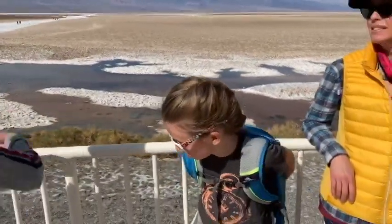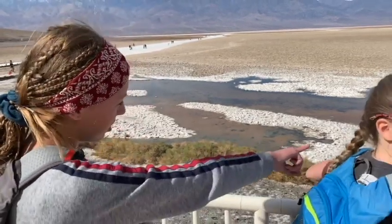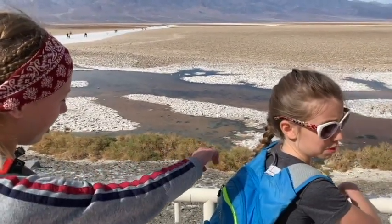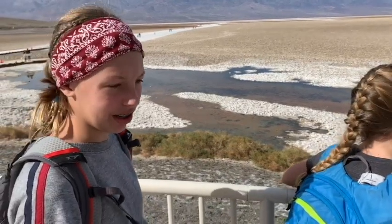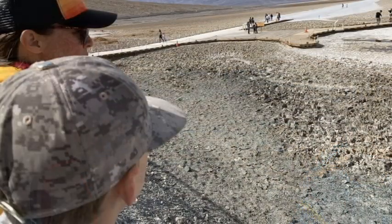Out here you can see all the salt in the water and probably different minerals too. And there's a whole lot of borax around here, and so a lot of the white stuff is borax.